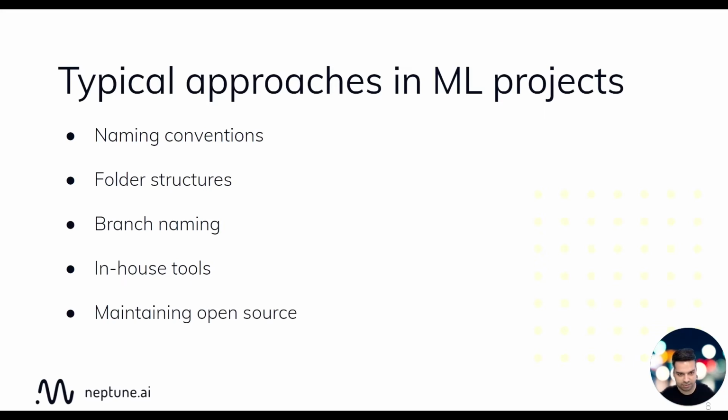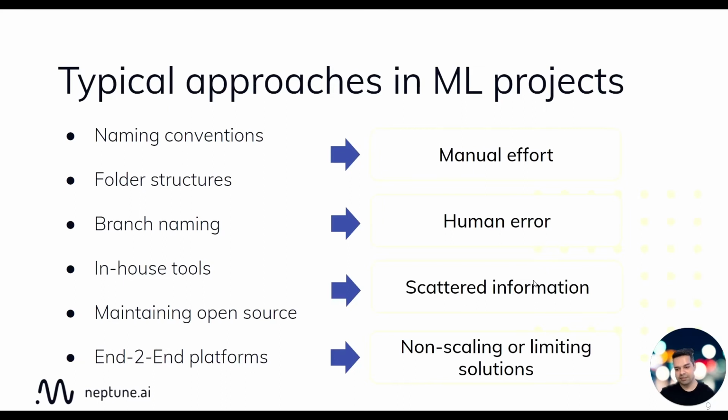Another arrangement which we see a lot of organizations using is self-hosting, say, an open source project, where again the overheads associated with them are pretty steep in case you start logging a lot of experiments. And the final solution is going for end-to-end platforms where you can organize most of the phases of your MLOps life cycle within a single platform. Again, this leads to a situation where you are limited to the features provided by that platform and contained within an ecosystem.